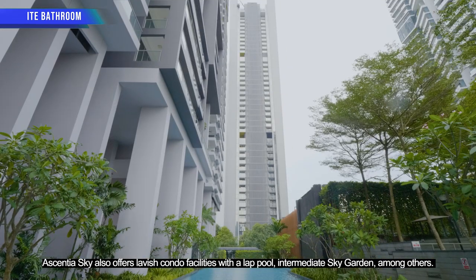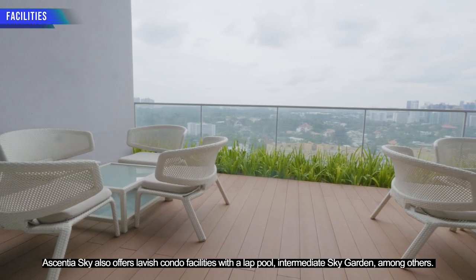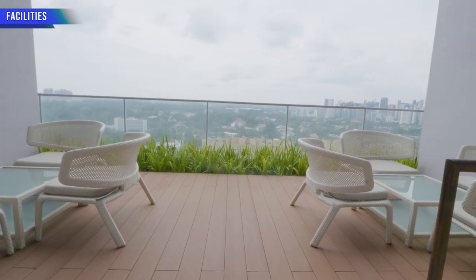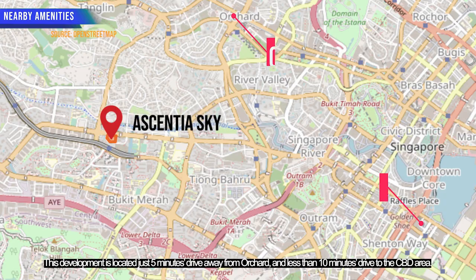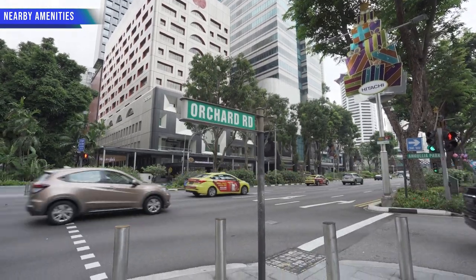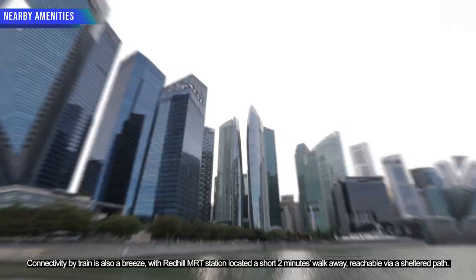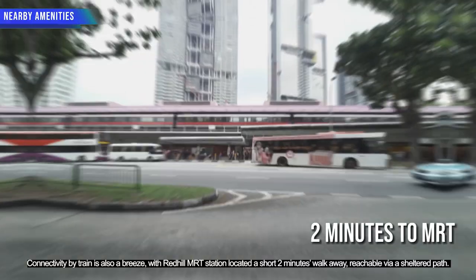Ascentia Sky also offers lavish condo facilities with the lap pool, intermediate sky garden, among others. This development is located just 5 minutes drive away from Orchard and less than 10 minutes drive to the CBD area. Connectivity by train is also a breeze, with Redhill MRT station located a short 2 minutes walk away, reachable via a shorter path.